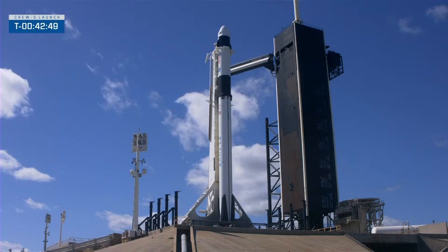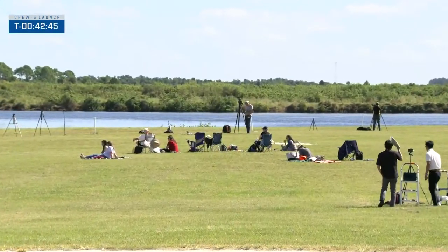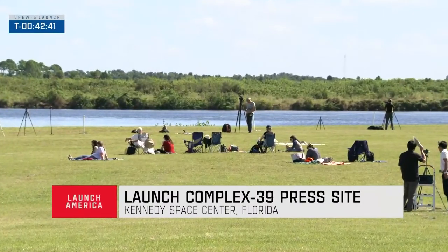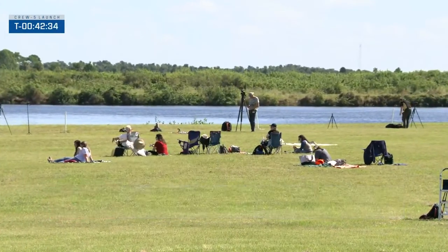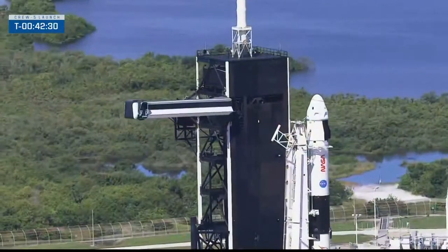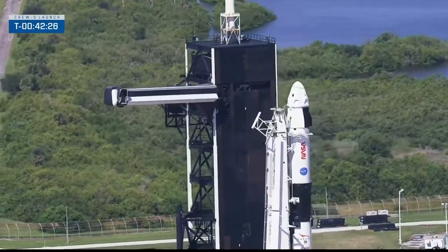All right, thank you, Kate. And back here on the lawn and the host desk, looking out at what one of my coworkers called a picnic vibe with the media and NASA social folks all joined here to watch Crew-5 launch in about 42 minutes. Crew access arm retraction complete. And there you heard confirmation that that crew access arm has fully retracted from the rocket.